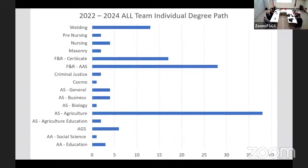Here is maybe what you were asking for, Brian, on where our team members go to focus on their curriculum while they are here. We have a really high percentage of the AS, Associate of Science, and then the DASH, and that's what their focus is on. So agriculture, we have a lot of students who are here, that's our transfer pathway. They're choosing to focus on their first 2 years of college here, and will go on to a university, but they're focused in agriculture. The next one is our Farm and Ranch Management Associate of Applied Science, which probably has the next largest number. That is our program within our department. Our Farm and Ranch Management Certificate is next, so that's kind of to be expected, those three.